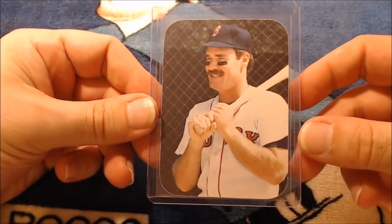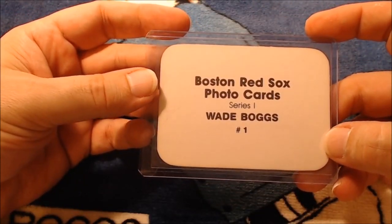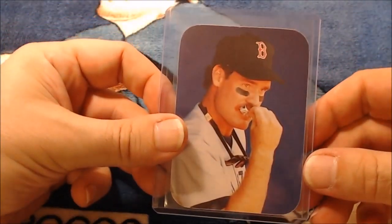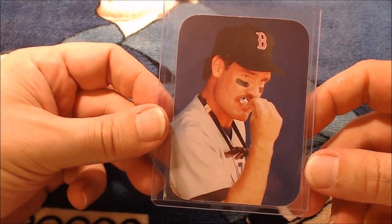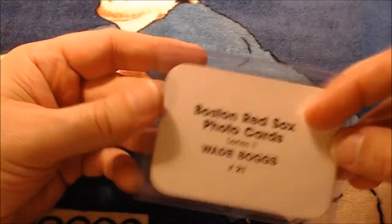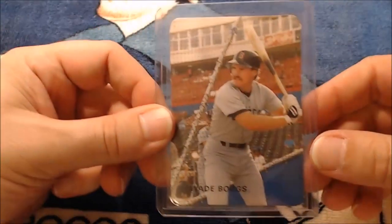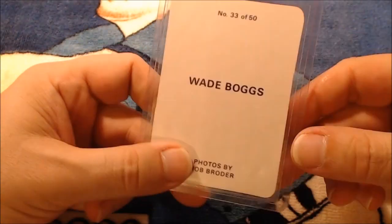So here's some of the 1986 Broder cards. There's a nice picture of Wade. And again, the backs are very simple. Boston Red Sox photo cards, Series 1. Another one, I think he's maybe getting some gum or something like that. I don't know. But this is the Red Sox Series 2. There's a nice one. Now see, this one just has photo.